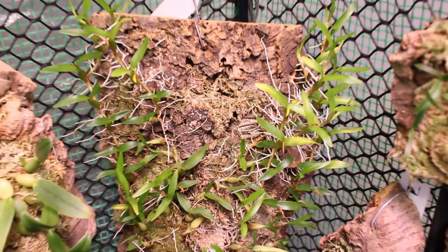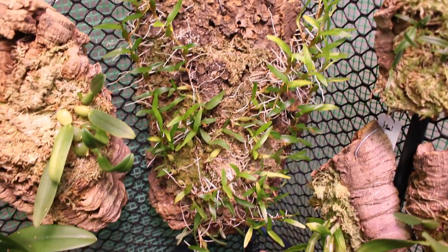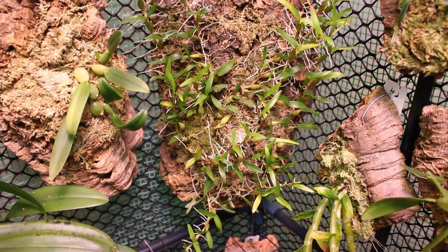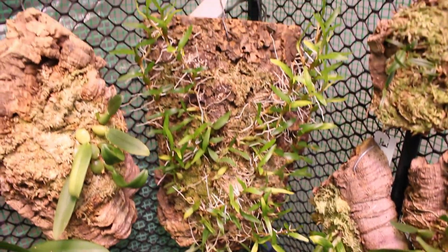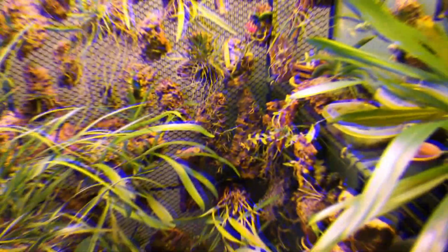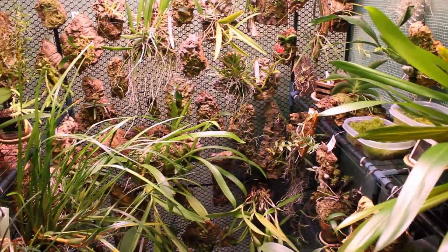So I'm thrilled about that. We'll see this here in the near future, and it should be a pretty good blooming. If all these sheaths that are on this plant end up pushing a flower out, then we're going to have a little bit of a show from this thing here in the next few months. So that is about it for the orchid world.